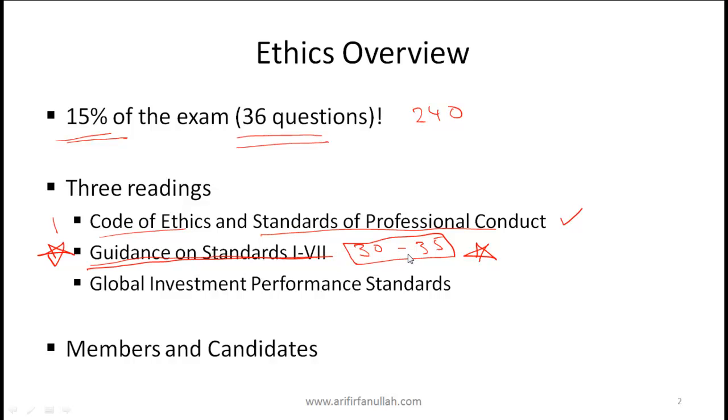So I recommend that my students study this at the beginning of the CFA course and keep studying it throughout, and then again study it very hard at the end of the course. So do not underestimate this.